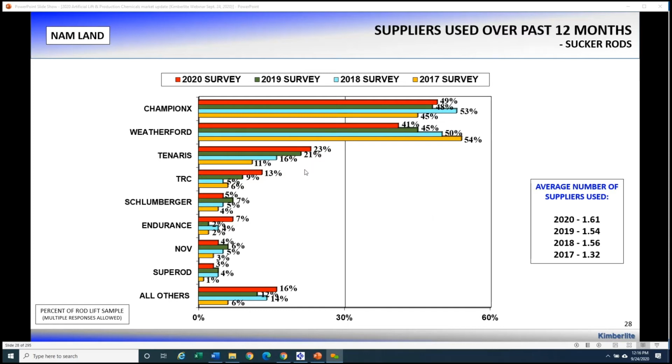You can see Tenaris's presence in the market growing. You can see that Champion X, formerly Dover Norris rods, has very strong penetration in the market. You can see that Weatherford's penetration in the market is continuing to decline.